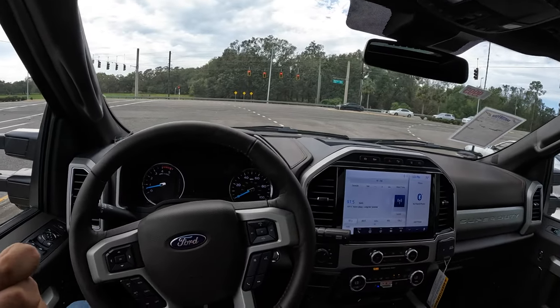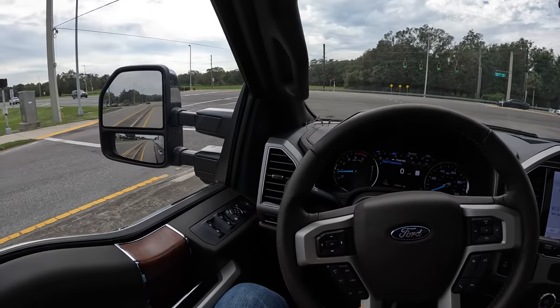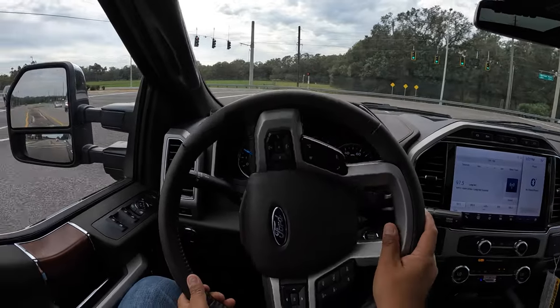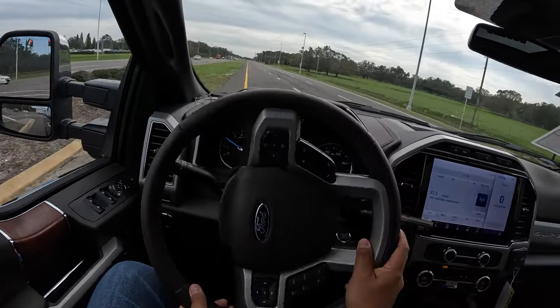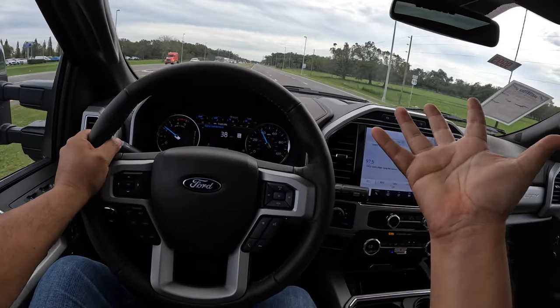Now if you guys saw the F-150 King Ranch that I saw, that had no sunroof. It had basically the V8 Coyote motor in it, and it was basically just two-wheel drive. So not much to that King Ranch. But fantastic engines, guys.